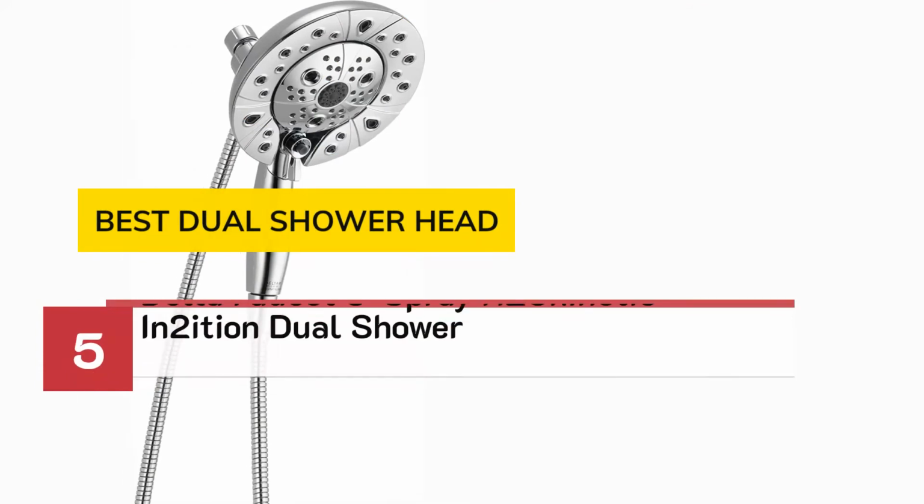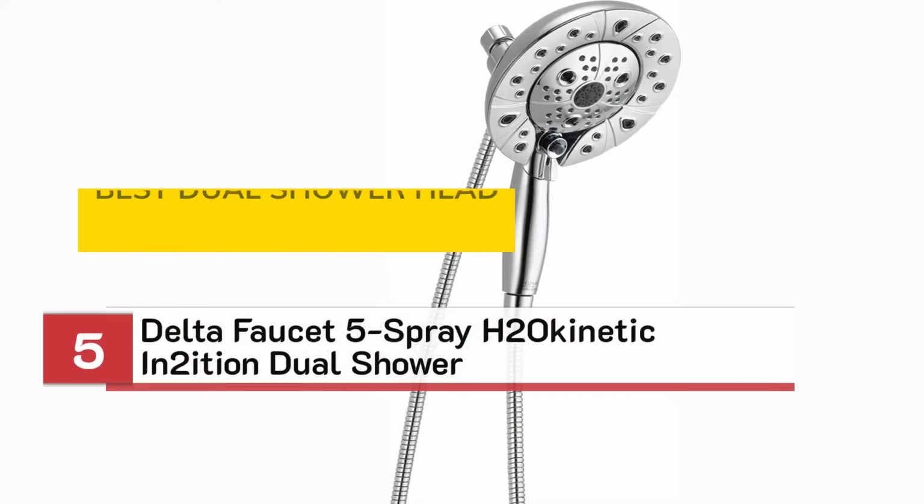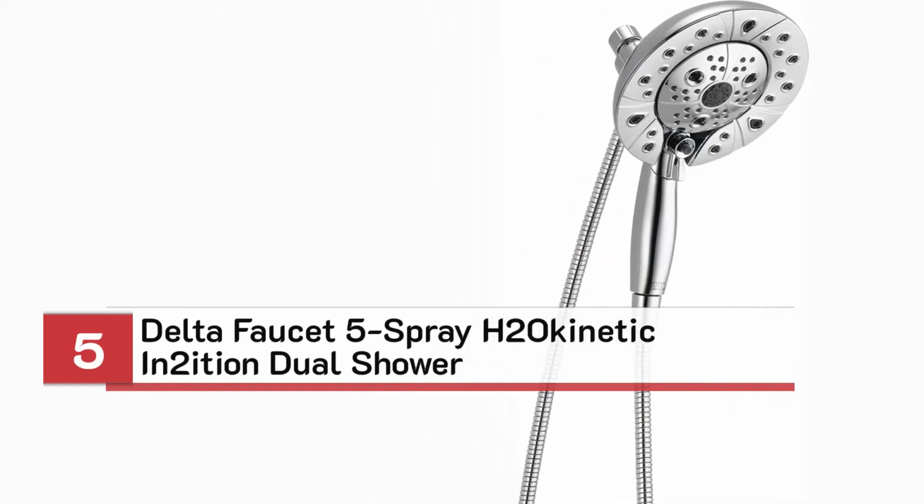Number 5. Best dual shower head. Delta Faucet 5 Spray H2O Kinetic Intuition Dual Shower.